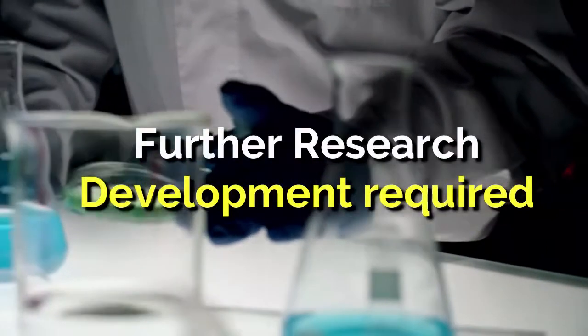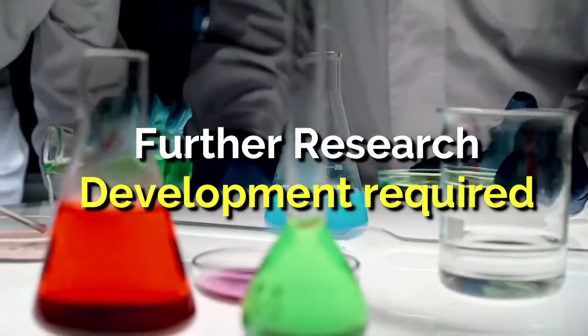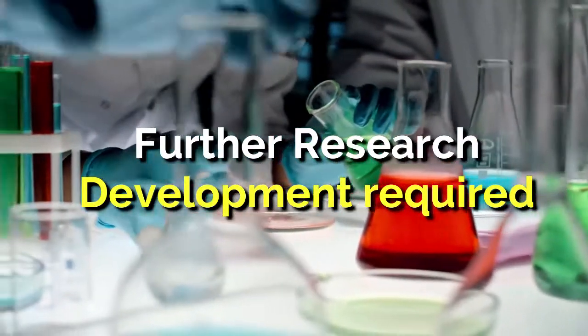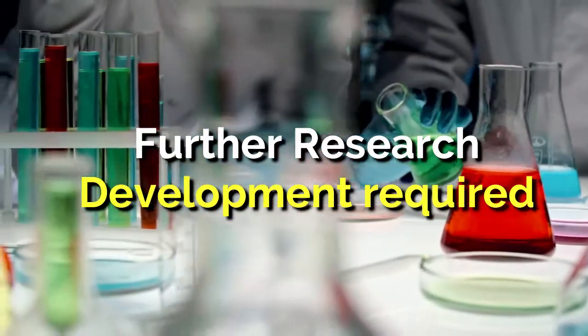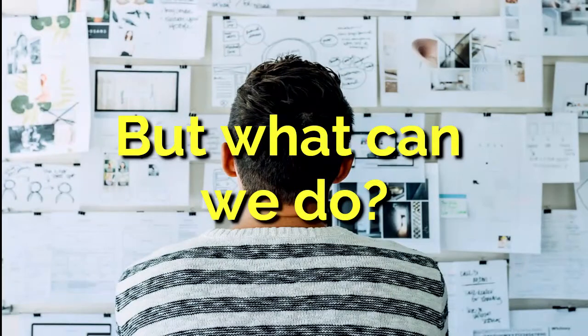But due to lack of further research on plastic bricks, it has not yet become competitively priced. Thus, additional research is needed to streamline the brick manufacturing process and to make it more economical and energy efficient. Now, how can we as individuals contribute in the battle against plastics?